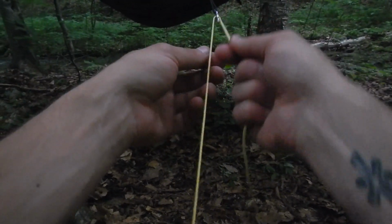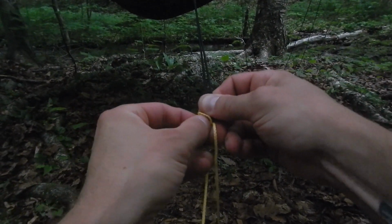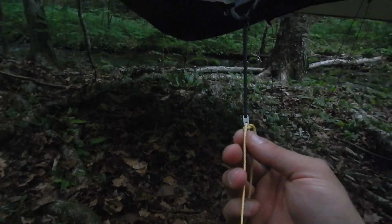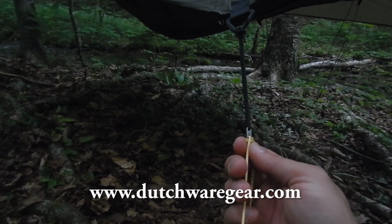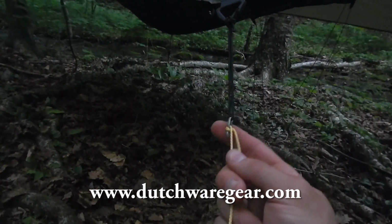Say you want to tension it down, you pull it down, make a loop, and wrap the line around the tarpworm, which catches this line and locks it into place. It is amazing, and these are like, I want to say $2 each, which isn't bad considering that you'll never have to tie knots again, and you can pack up, I'd say, twice as fast. These are amazing, guys.